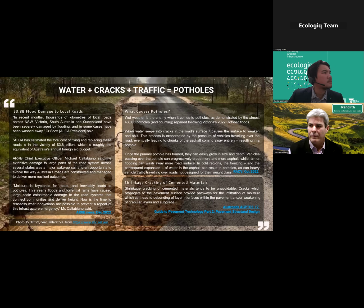Moving on to a more immediate concern, the recent floods have made us acutely aware of the need for more resilient infrastructure. However, achieving this in an affordable way presents some technical challenges. For example, granular layers can disintegrate quickly in adverse conditions, whereas cemented materials tend to crack, providing vectors for moisture ingress and eventually potholes. Next slide.